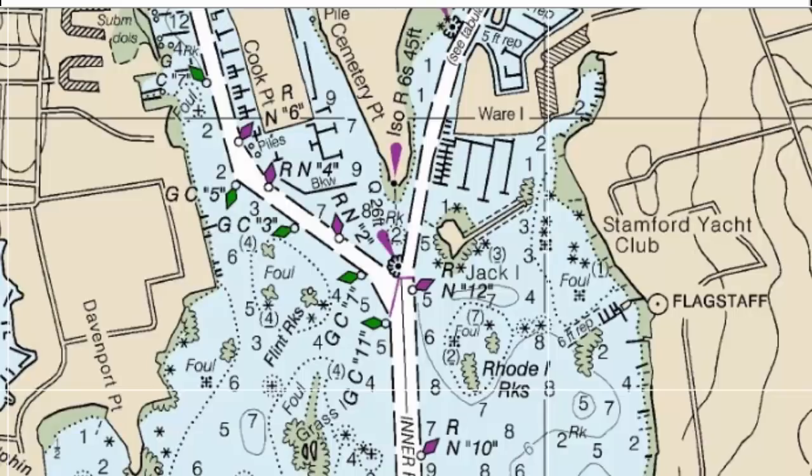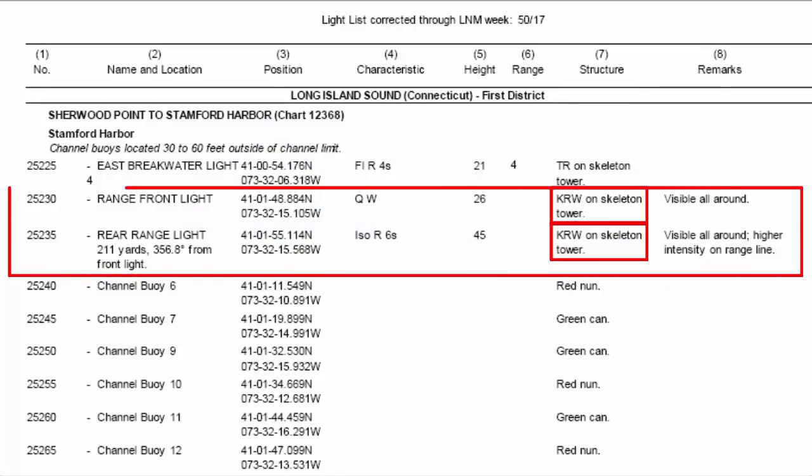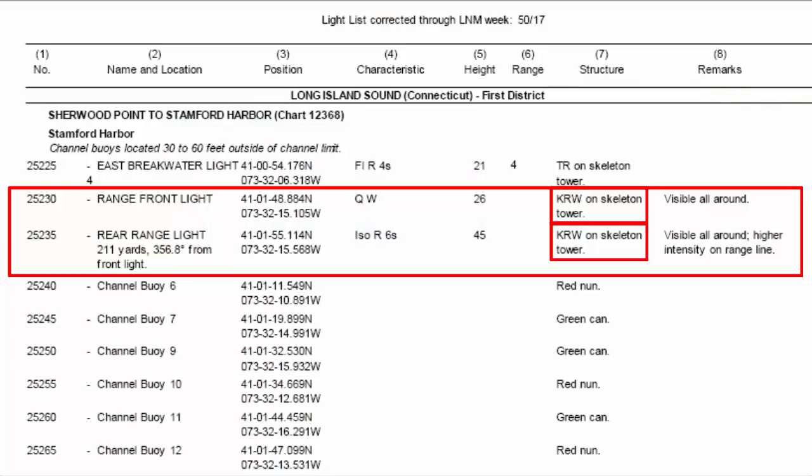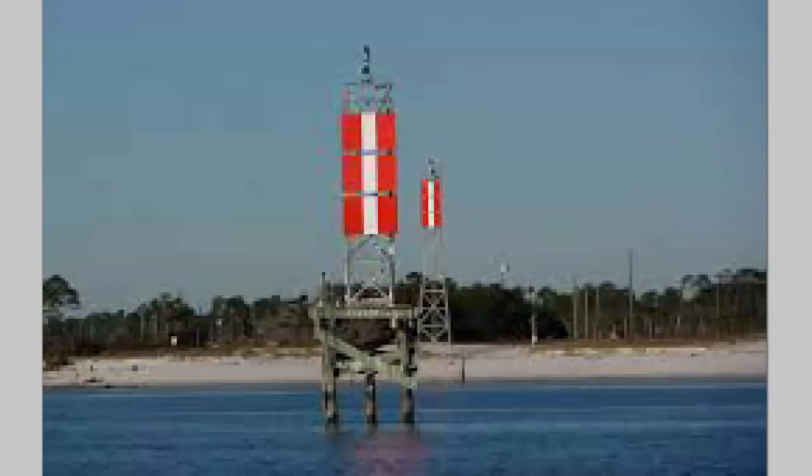So I can look at the chart, and I see on the chart quick 26 feet, but it doesn't tell me anything about the day board. And here it tells me ISO red 6 seconds 45 feet, doesn't tell me about the day board. But I go to the light list, and the light list says to me, okay, there are day boards on it. So therefore, in the real world, I look at these in the vicinity I'm looking for, fine, there's the day boards that I'm looking for. So everything connects together, but you have to understand that you've got these different pieces that have to be correlated. What the chart says, and what the light list says, and what your eye says when you look at it in the real world. So those are range markers.